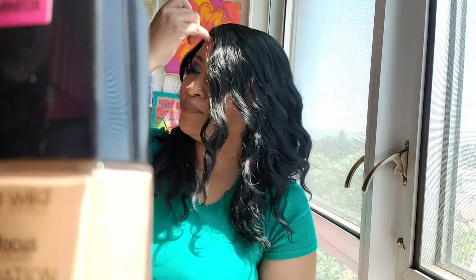I don't care if it's Wet n Wild. I don't care. I've tried so many foundations. I've tried Estee Lauder. I've tried Clinique. Actually, Clinique is my definite go-to. I've never had problems with Clinique. Well, yes, I do for the perfect match. But I've tried Fenty.